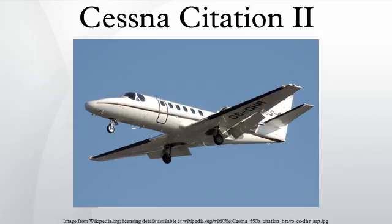Specifications. Data from Jane's All the World's Aircraft 1993-94. General characteristics: crew, 2; capacity, 8 passengers; length, 47 feet 8.5 inches; wingspan, 51.7 feet; height, 15 feet 0 inches; wing area, 342.6 square feet; empty weight, 8,059 pounds; max takeoff weight, 15,100 pounds; powerplant, 2 Pratt & Whitney Canada JT15D-4B turbofans, 2,500 pounds-force each. Performance: cruise speed, 403 knots at 35,000 feet; stall speed, 82 knots; range, 1,998 miles; service ceiling, 43,000 feet; rate of climb, 3,040 feet per minute.